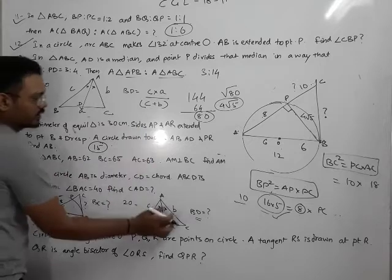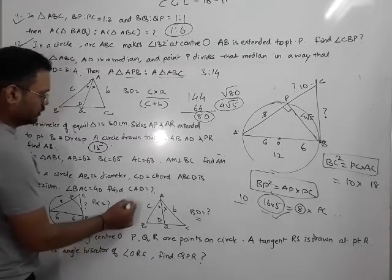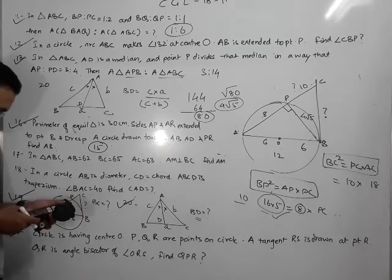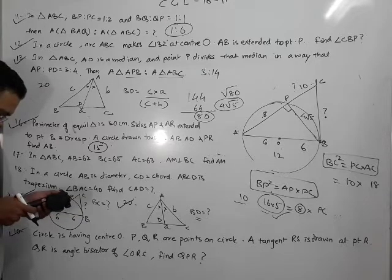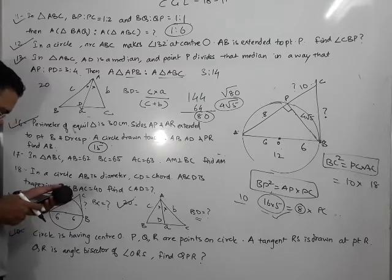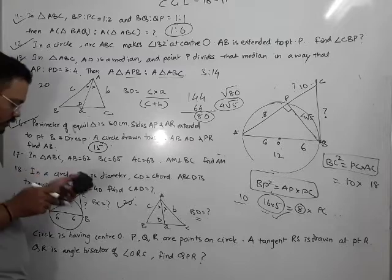It was an oral sum. Directly you have to tick. Options were given in the same form. I think we have done a similar sum before this. The options given were AC upon B plus C, AB upon A plus C, BC upon C plus A, or AC upon A plus B plus C.